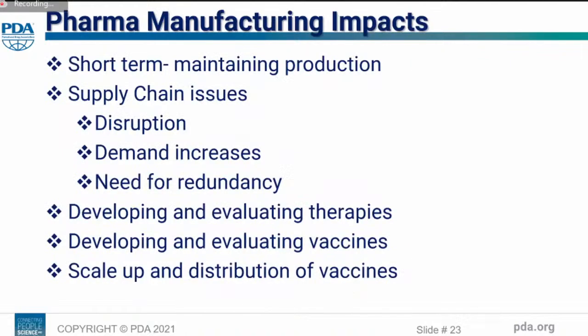As this issue began to evolve from a pharmaceutical manufacturing perspective, some of the first issues that we had to deal with were, how do we stay in production? Our employees are susceptible to being infected by this virus just like anybody else. So in the short term, there were very clear issues about how to stay in production. Then there were supply chain issues, and we had to deal with those, both from the perspective of staying in operation and also providing the products that were needed for treatment of people who had developed this disease.